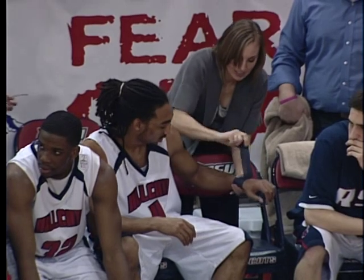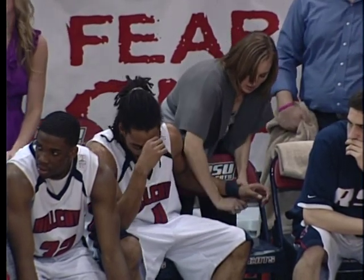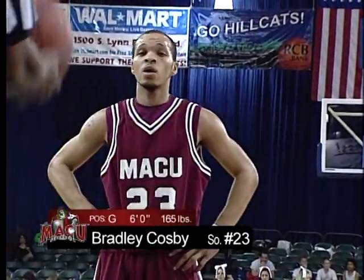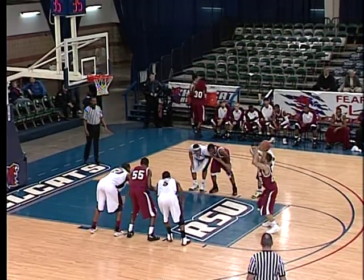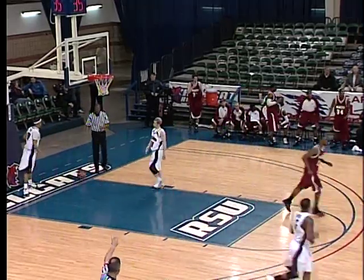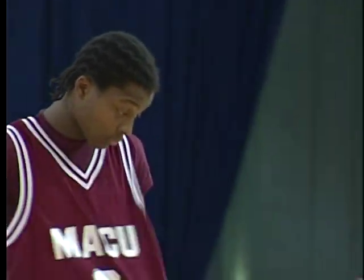That's his first point of this game. Bradley Cosby this season averages close to 5 points a game. He's a 67% free throw shooter. Again, Rogers State just behind Mid-America Christian in the conference standings. Hillcats 7-6 entering play tonight. Mid-America 8-6. Keep working, free throw good for Cosby. He makes both of them.